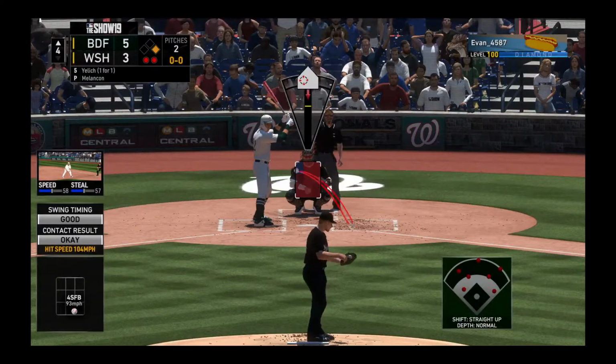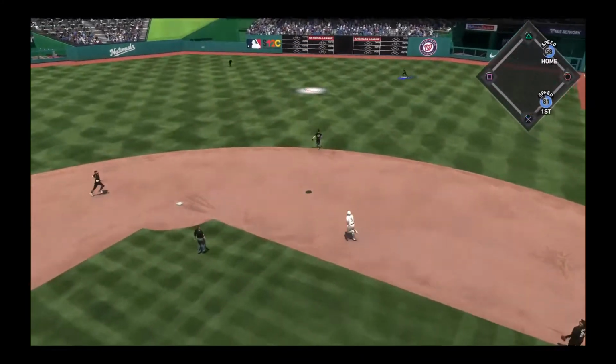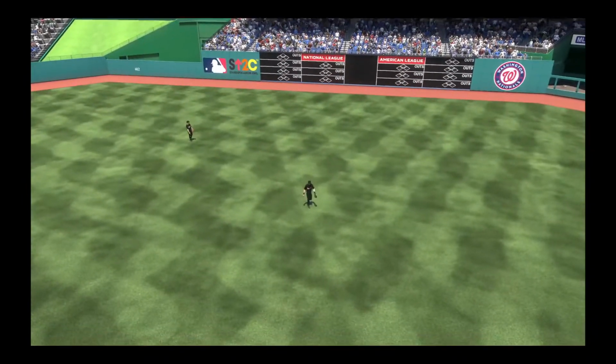Digging in and looking for more, Christian Yelich. He made it to third on a triple in his previous appearance. Lofted in the air out toward right center. And he'll get there in plenty of time to put this one away.